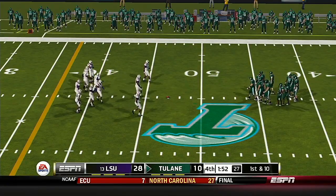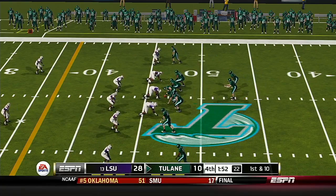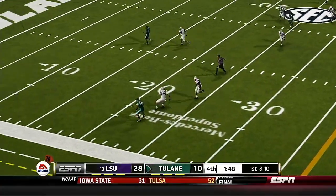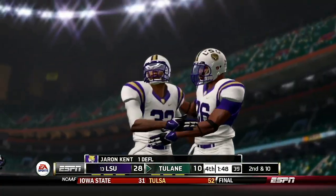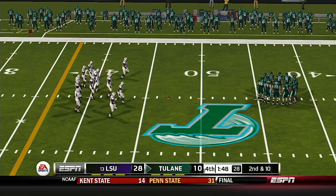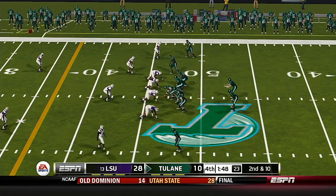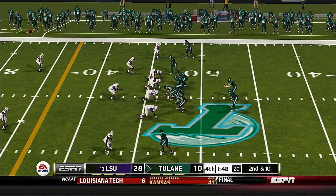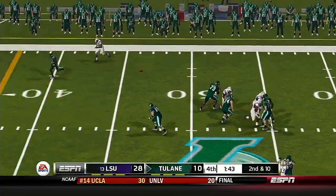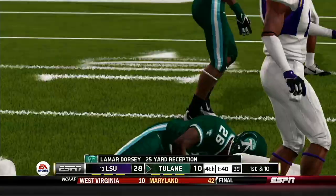So after the big pass play, we've got a first down. Throws a bullet. Oh, boy, almost intercepted. You like a team that's ready to defend the pass. It takes some preparation to get in the way of a pass like that. Less than 2 minutes in the fourth quarter. Here we go. Got a man. Watch out here. He's taken down at the 22.